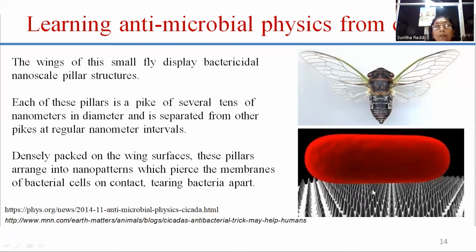Each pillar is a spike several tens of nanometers in diameter and is separated from other spikes at a regular nanometer interval. They are very regularly spaced, and each one is a spike of nanometer size. Densely packed on the wing surface, these pillars arrange into a nano pattern which pierces the membranes of bacterial cells that fall onto the wings of the cicada. Immediately they pierce the bacteria or any other material which falls on the wing, and the bacteria die. That is the nanostructure arranged on the cicada wings.